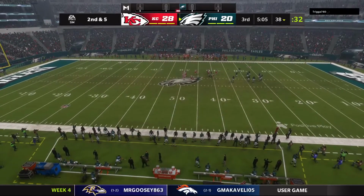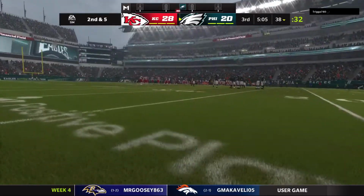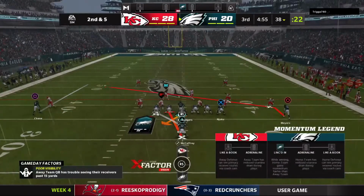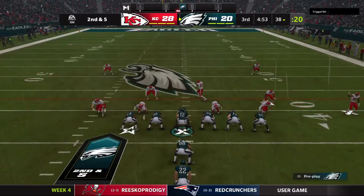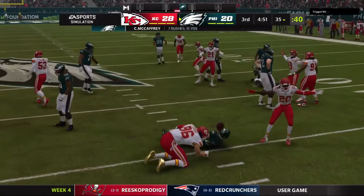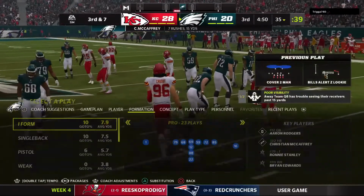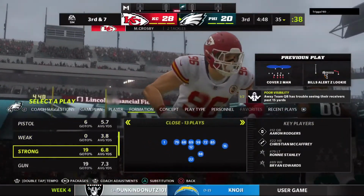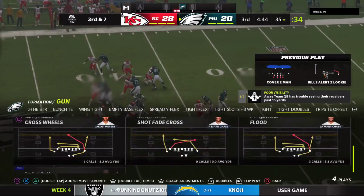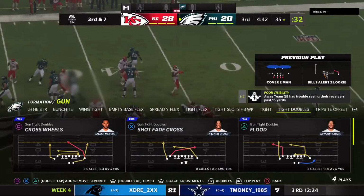Well, what you pointed out to me at half seems accurate. That line has struggled to sustain blocks. Yeah, I would agree with that totally. They've got to focus on staying on their double teams at the first level, make sure that block's secured before they slide off and try and chip someone at the second level. And they're going to get him behind the line yet again as his nightmare afternoon continues. It'll be a loss of a couple on the play, so now third down coming up.